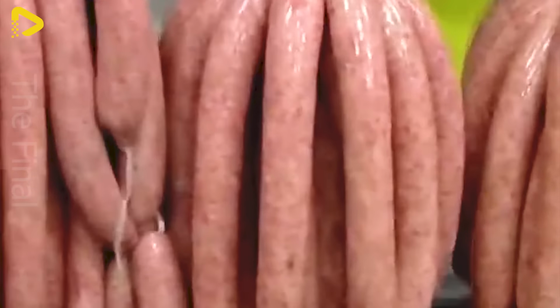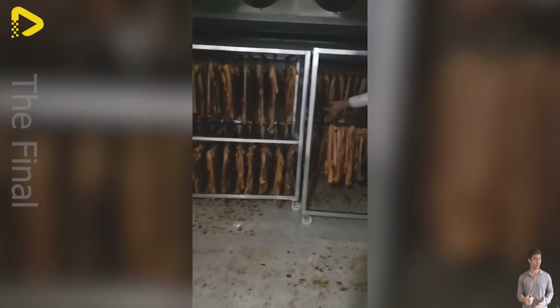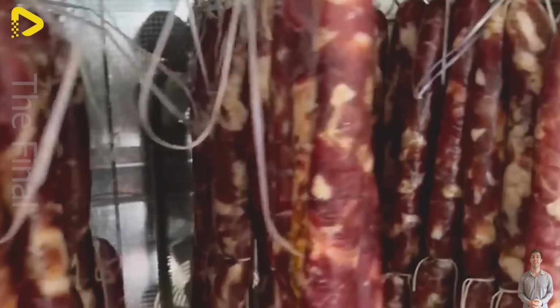After being made into sausages and stuffed into casings, the donkey sausages undergo a drying process to create the final product. During this stage, the sausages are placed into specialized drying machines where temperature and humidity are precisely controlled.